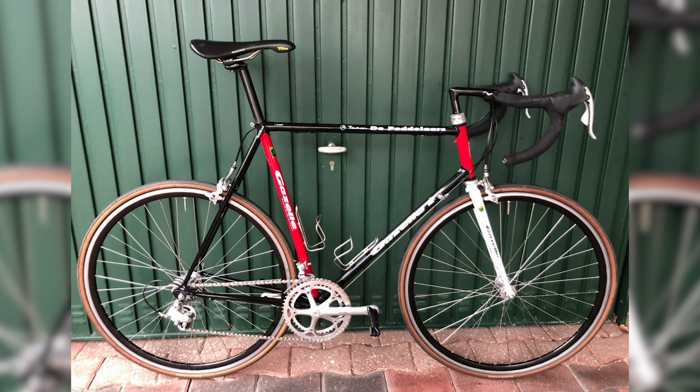It is in good condition as well, isn't it? It is, yeah. Blimey, that's showroom condition. I love it. It's pretty cool. What is it though? Reynolds 531 competition frame, size 60. Big bike. That's a big bike.